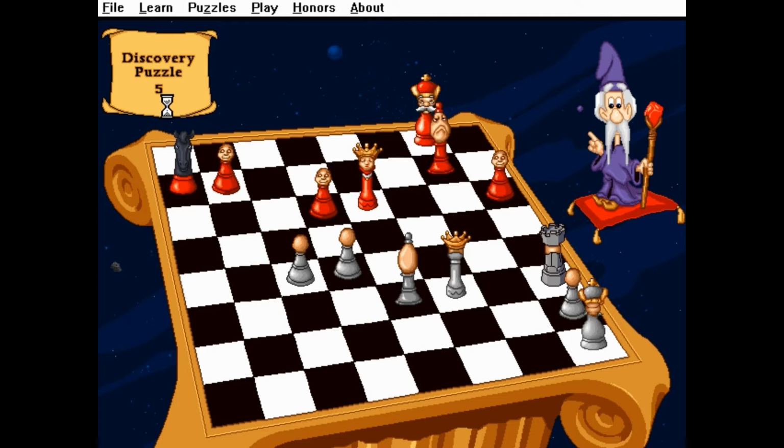Here's the puzzle. It's your move. Find the discovered attack in this position. Very good. That is the correct move. Wherever the red queen moves, she cannot protect her knight.